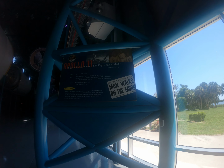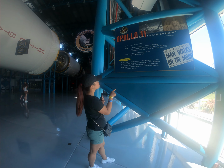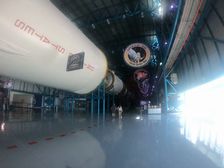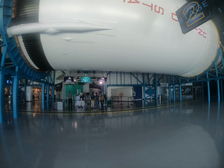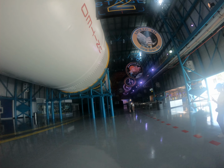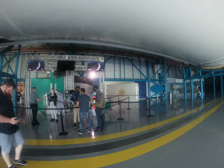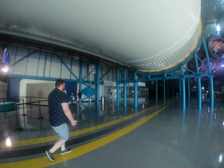This is Neil Armstrong, right? Oh, there's a spot. We can take a picture there. Let's go take a look. There are lots of things to do and we have a very small amount of time. So we have to do everything. It's kind of like a picture spot right here. I think there might be a chart.